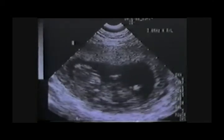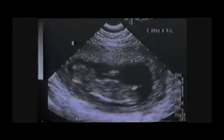Now, for the first time, we have the technology to see abortion from the victim's vantage point. Ultrasound imaging has allowed us to see this. And so for the first time, we are going to watch a child being torn apart, dismembered, disarticulated, crushed, and destroyed by the unfeeling steel instruments of the abortionist.